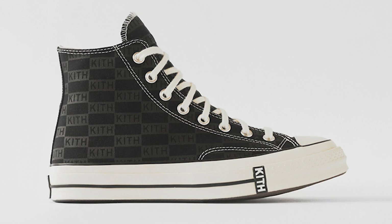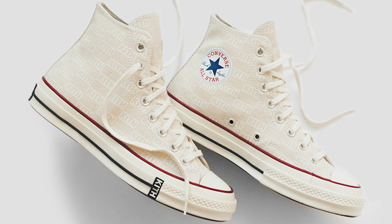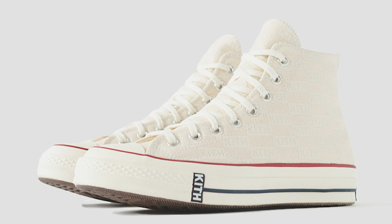Coming in at number 4 is another collaboration with Kith on the Chuck Taylor 1970s. This is their newest black and white colorways that they've released. Now, I believe we've seen these in other colorways in the past, but this black colorway and this creamy white colorway that they released in 2019 were bangers in my opinion.